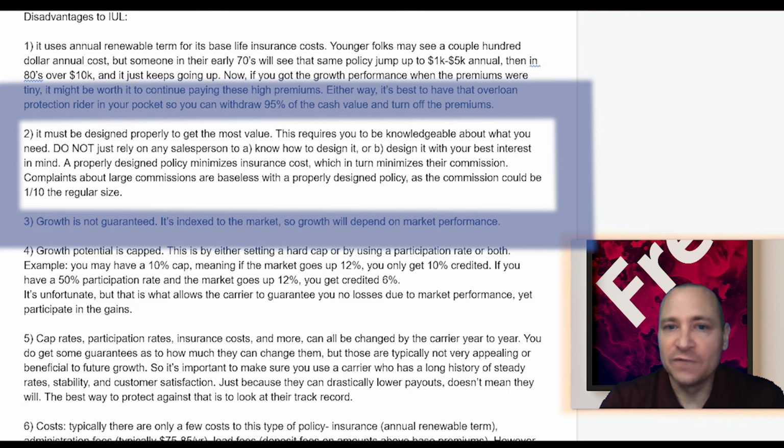Okay. All of these policies that I design for people are designed to pay me the lowest commission possible that the company is willing to accept, because that keeps the cash value in the policy. That is to your advantage. So complaints about large commissions are pretty baseless when it comes to a properly designed policy, as the commission can be up to 1/10 the regular size of a commission.